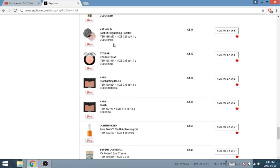This one, I'm pretty sure I'm going to get it. It's the Kat Von D Lock-It Brightening Powder. So she came out with a banana flavored one, what the heck, a banana colored one. This one is called Petal. I've heard some great things about this from people whose recommendations I trust, and usually what works for them works for me. So I'm pretty sure I'm going to pick this up. I'm very interested in trying that out.